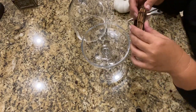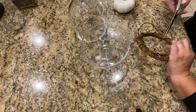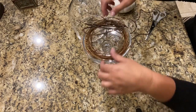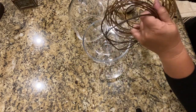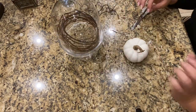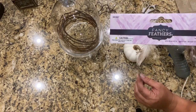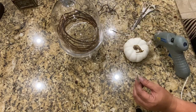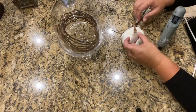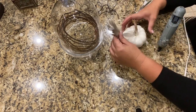Okay, on to project number 2. Project number 2 is another budget-friendly grouping that I think you can create pretty simply. I do have a few things that I picked up, like this grapevine wreath. I just wanted to incorporate a little bit of rusticness with some elegance. And I'm bringing in elegance using feathers that I also purchased at Hobby Lobby. You saw the little tag there. I'm just going to add just a few of them to the base of the stem of this small pumpkin that I've had for years.